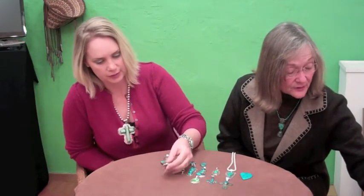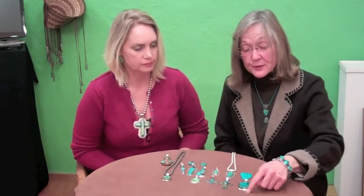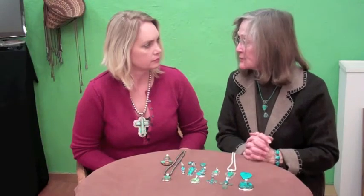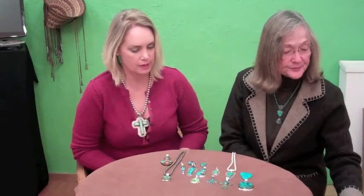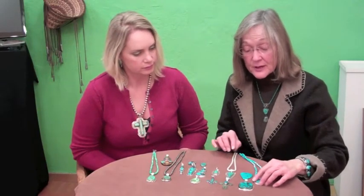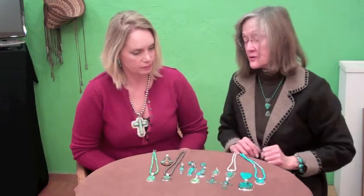That's beautiful work. Or you could just simply go with a great, big, simple design and push the stone forward to make the whole statement, if you wished. And then this one is just a simple bead around the outside, a raindrop around the outside. Looks very good with larger stones.